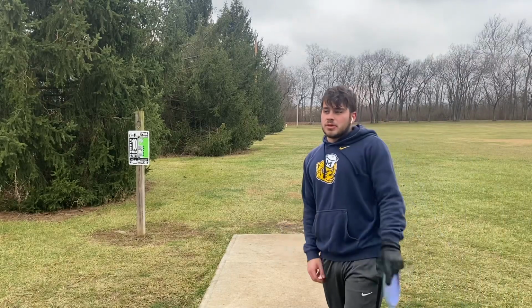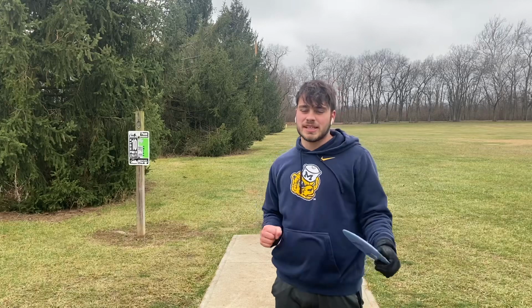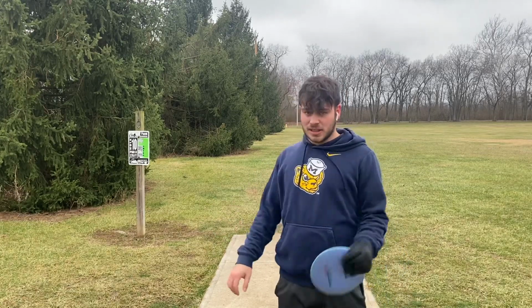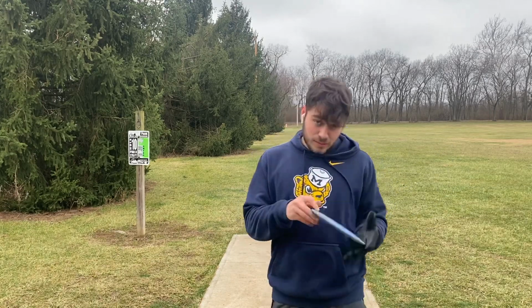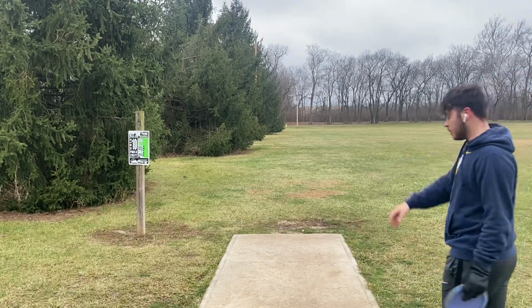Alright, what's up guys? We're gonna be doing part two to my three favorite discs of 2023 out here at the back nine at tip. Just gonna continue with the same score and everything, so we're not doing two off the tee. And I'm gonna start with the Thunderbird, which was one of them. It's a 275 foot hyzer to the left of all these pine trees.